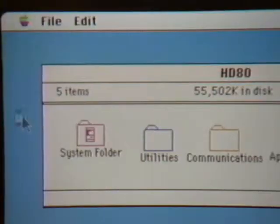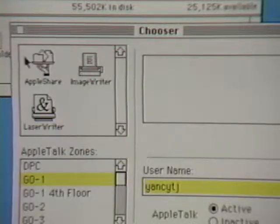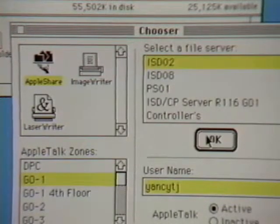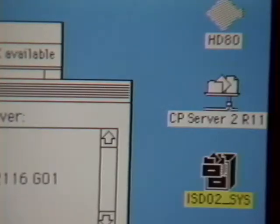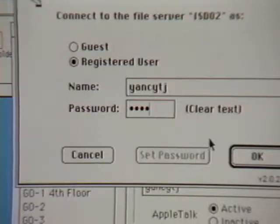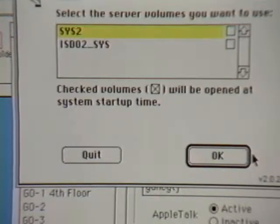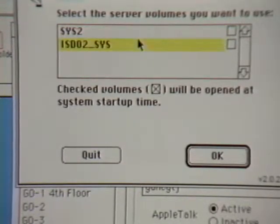I think the Macintosh really makes a good workstation on our network just because of the visual orientation. It's very easy to pull up the Chooser and just see a list of all the zones and the different servers, and if you want to attach to one of them, you simply click on it and it shows up. There is some security involved and you may have to supply a password, but it's visually oriented. It's very easy to select and mount servers.